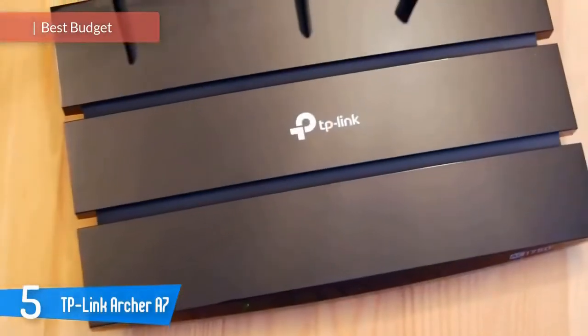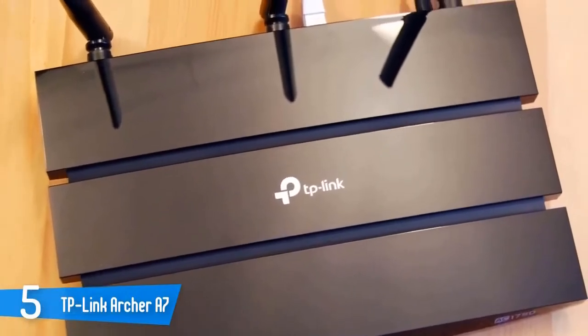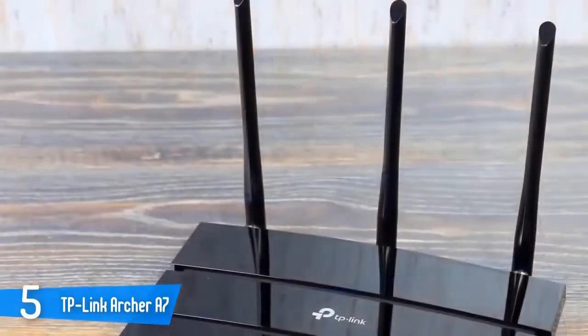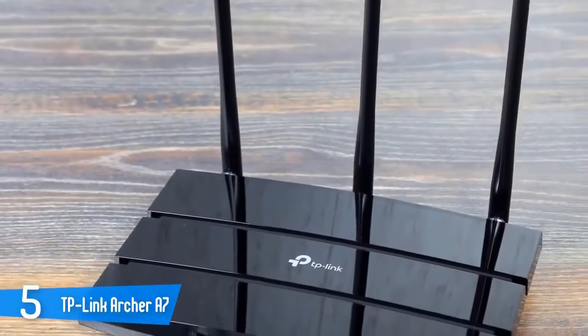The TP-Link Archer A7 may not have an impressive range or the customization options of competitors, but it has parental controls, quality of service or QoS software, and a 2-year warranty. Small and discreet, the TP-Link Archer A7 can be hidden just about anywhere.